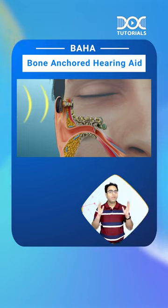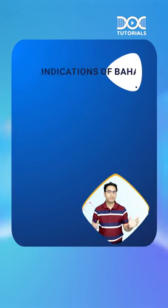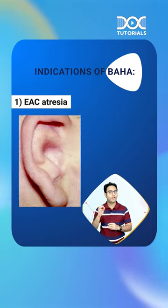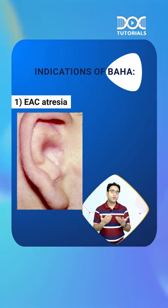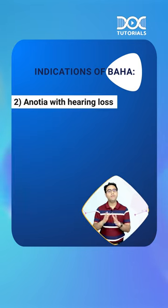Let us see a very important question nowadays. What are the most important indications of bone anchored hearing aid? Number one is external auditory canal atresia. When the canal is not open, you cannot use the conventional hearing aid. Number two, the anotia with hearing loss.